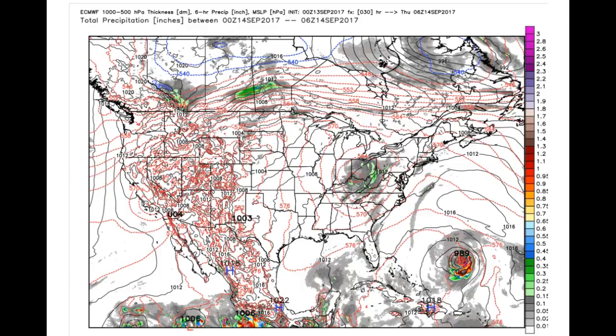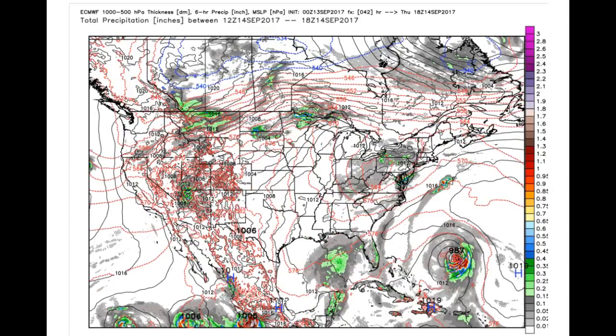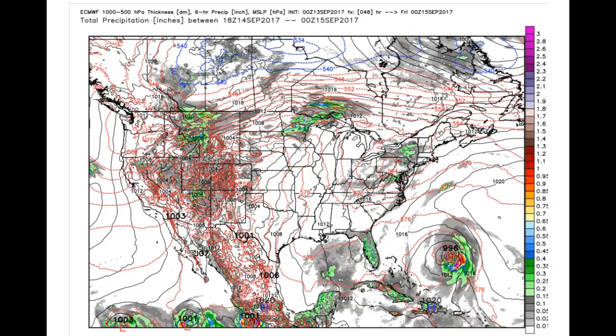So running the 6-hour panels here, we can see some pretty decent weather going on across portions of northern New England, and then a little bit of remnant moisture here. This is very light precipitation that makes it into portions of southern Vermont on Thursday afternoon, and then a little bit more as we get into really Friday.